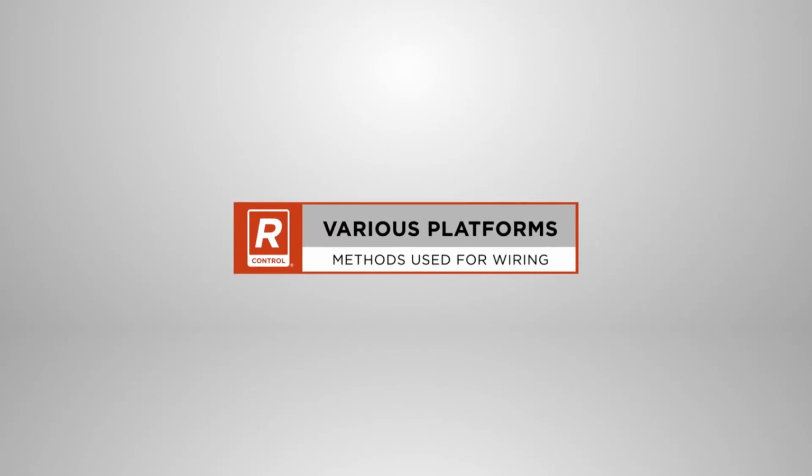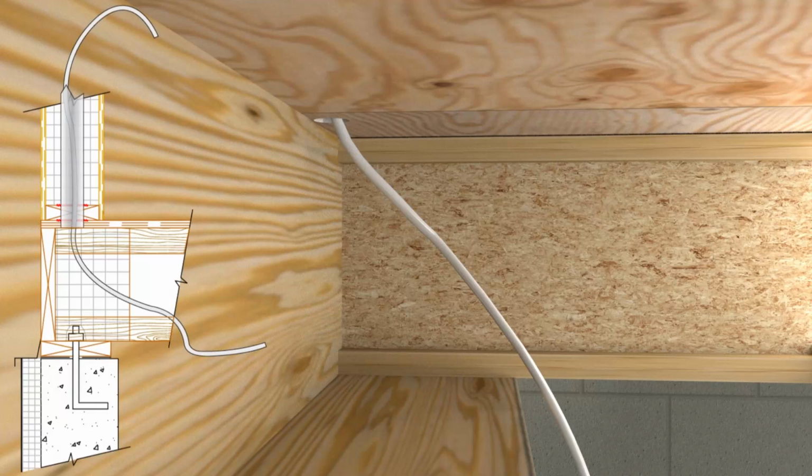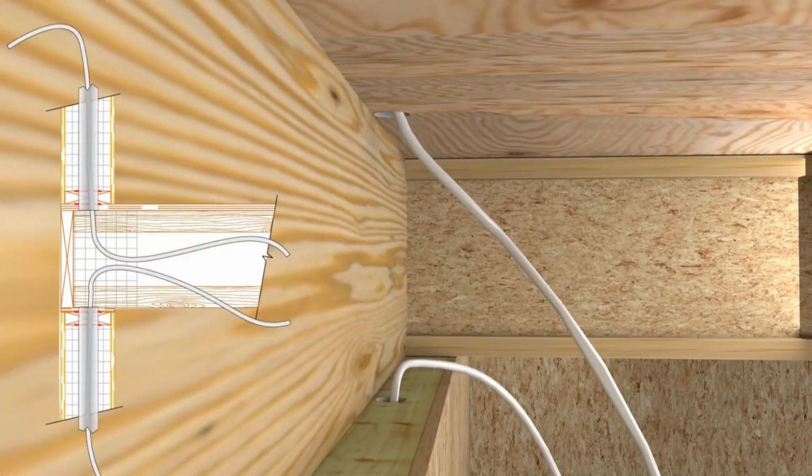Electrical wiring of SIP walls can be done in numerous ways. Here are some examples of the most used platform methods. SIPs stood on a structural floor platform. SIPs bearing on a stem wall or a full-height basement wall, with the floor platform bearing on the mud sill. SIP first and second floor walls with an open platform between stories.